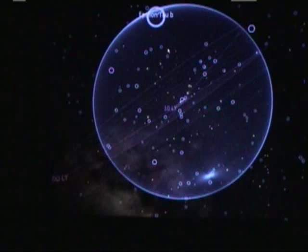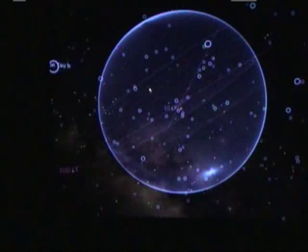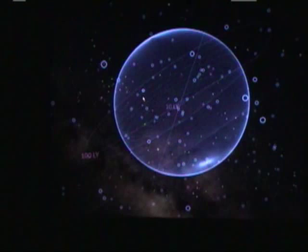This is the nearest star cluster to us, about 100 or so stars, the Hyades star cluster. And we're looking hard for these signals, but we have not heard from anybody else yet. Now, what makes you think that they would come by way of radio?